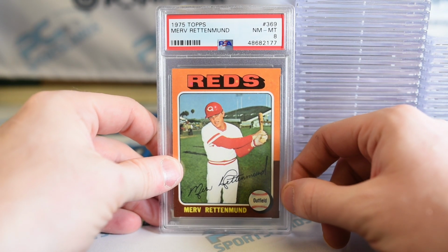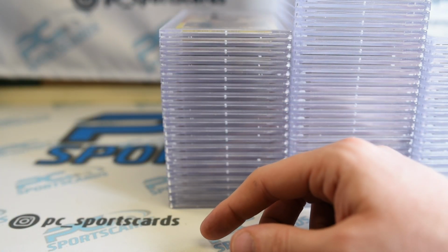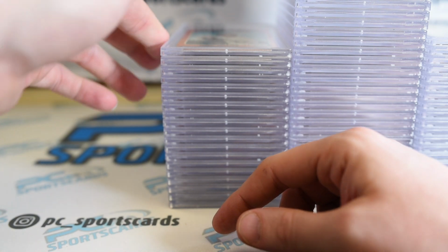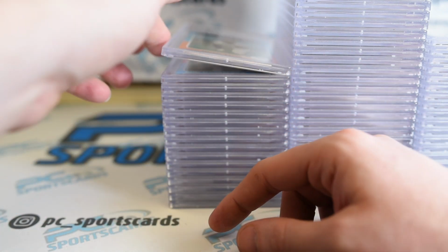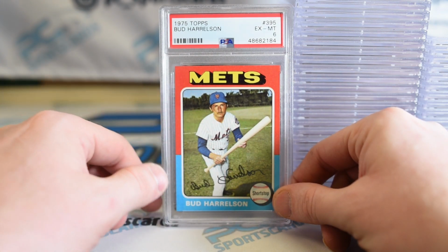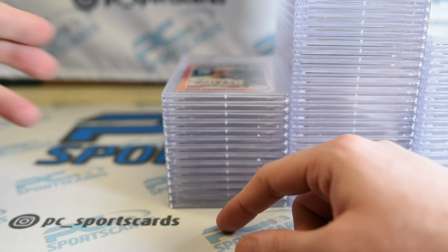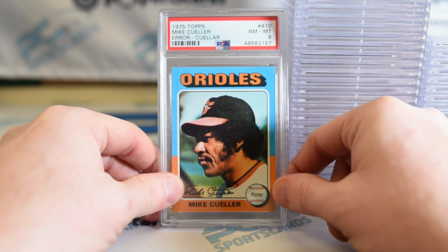So many PSA 8s. Another one, rest in peace, Tommy Boy. Terrible centering on this one, too. Eddie Watt. Doc Ellis. Buddy Harrelson is just missing the glasses for his disguise. Look at this broom. Oh, that is a sweet looking broom on that face. I think there's less non-mustached baseball players in the 70s than mustached baseball players.